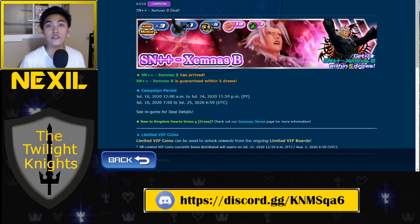In terms of the other stuff, you do get 10 VIP coins with every single pull, and that's actually important because remember, VIP coins can be used for any banner that is active until the end of July. They do expire at the end of the month. But for example, let's say you already have something like a Final Fantasy VII Remake Tifa, and you just need to fix a few traits here and there. You can use VIP coins from the Xemnas B banner on that Tifa in the avatar board. So that's a pretty sweet deal.